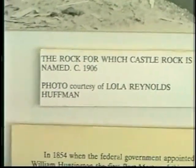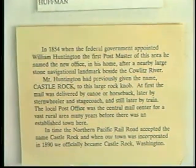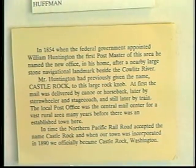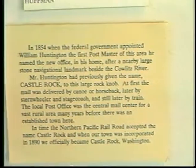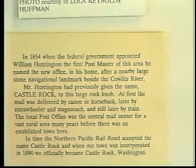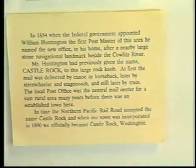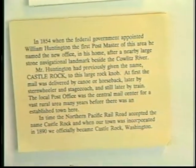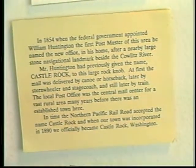Yeah. That says 1906 there. In 1854, the federal government appointed William Huntington the first postmaster of this area. Oh, okay, I was wondering where the name came from. After a nearby large stone navigation landmark on the Cowlitz River. Yep, that's Castle Rock. Right now, it doesn't look anything like that. It's got trees up on it.